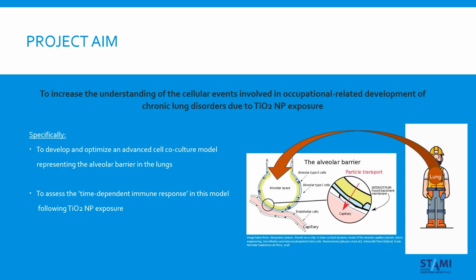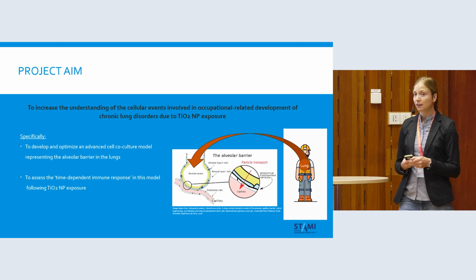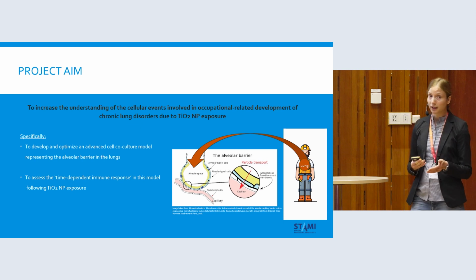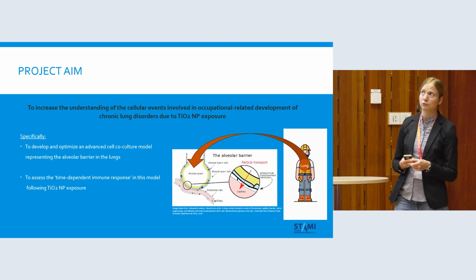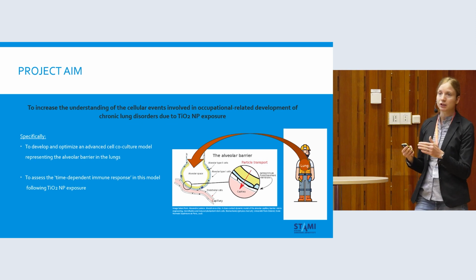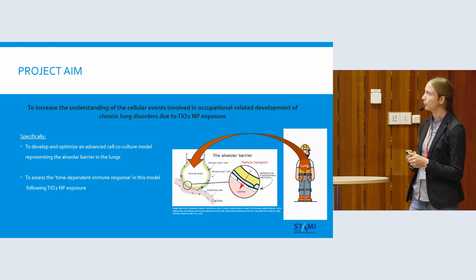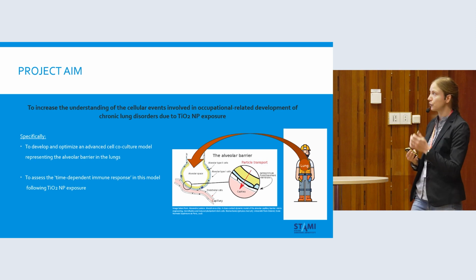The aim of our project was to increase the understanding of the cellular events that are involved in the occupational-related development of chronic lung disorders due to titanium dioxide nanoparticle exposure. It has to be noted that titanium dioxide was classified as possibly carcinogenic by IARC in 2005, I guess. As chronic inflammation is a key characteristic of carcinogenicity, this might be an important endpoint to study.